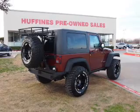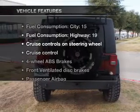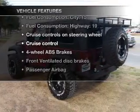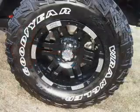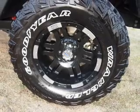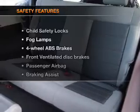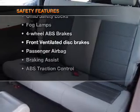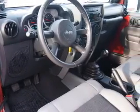You will appreciate the safety feature of anti-lock brakes. And with these notable features, you won't want to miss out on the opportunity to own this amazing ride. Air conditioning, power steering, cruise control, an alarm system, an AM/FM stereo with a CD player, an adjustable tilt steering wheel. And for your peace of mind, the following safety equipment is included: front ventilated disc brakes, passenger airbag, stability control.